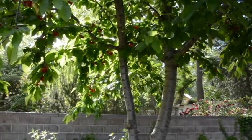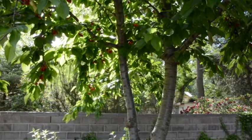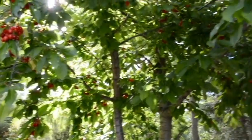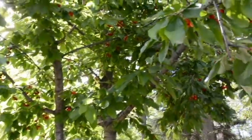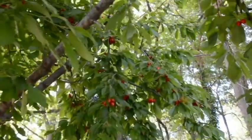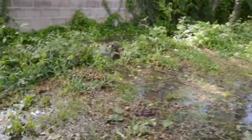Sorry about that, there was a little break. We're gonna call everyone to come pick cherries. Let's see if I can focus on them. They're just everywhere. Let's go see Dad.